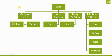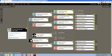Now, any matches they all have in common, that's going to be important if I was researching Eliza's family, because she is their common ancestor. But again, because I'm looking for the differences between these, the parentage, the paternal side of these two families, I have to look at the differences.